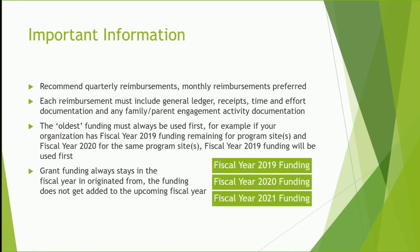So before we dive into allowable and unallowable expenses, I'm going to go over some important information. We really recommend quarterly reimbursements. Monthly reimbursements would be preferred. This helps everyone keep on track of the spending, so we're not submitting one reimbursement at the end of the school year or the end of the fiscal year in June. We really recommend these quarterly reimbursements. That's how we know you're spending the money, and not only that you're spending it, but that you're spending it on the appropriate things.